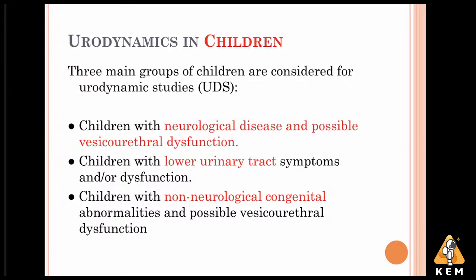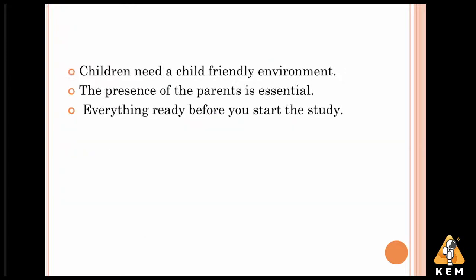Some children who were diagnosed with non-neurological congenital abnormalities, and it may affect their vesico-urethral function in an indirect way. So this is also another indication in this age group category.